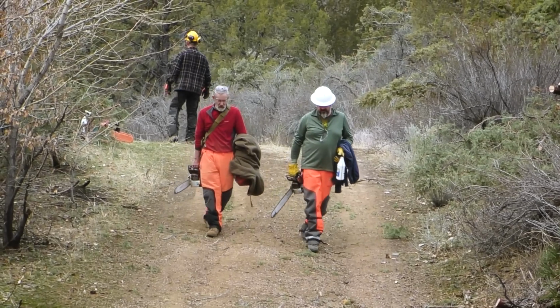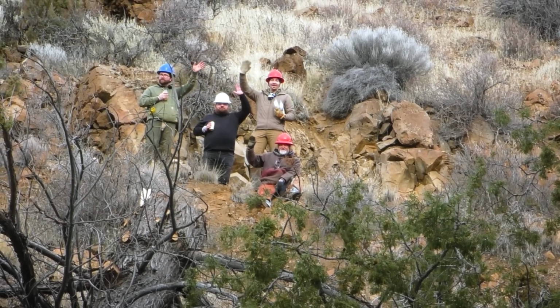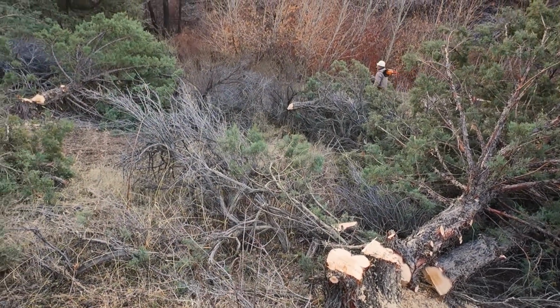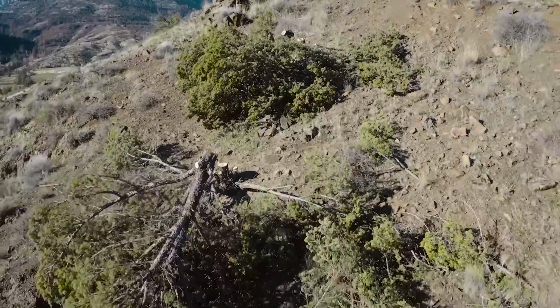After a physically demanding morning of limbing, felling, and bucking, the crew is taking a well-deserved lunch break and surveying the progress we've made this morning. A lot of invasive trees came down, and this is good news for the native bitterbrush and the future generations of deer and elk who will feed on it.